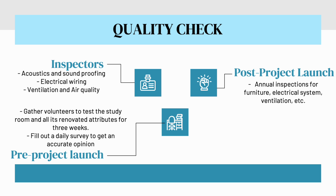Post-project launch. After the official launch of the renovated study rooms, there will be an ongoing assessment to ensure the continuous quality and improvement of the study rooms, and there will be an optional survey for any students to drop their opinions and input on the conditions and functionality of the study rooms.